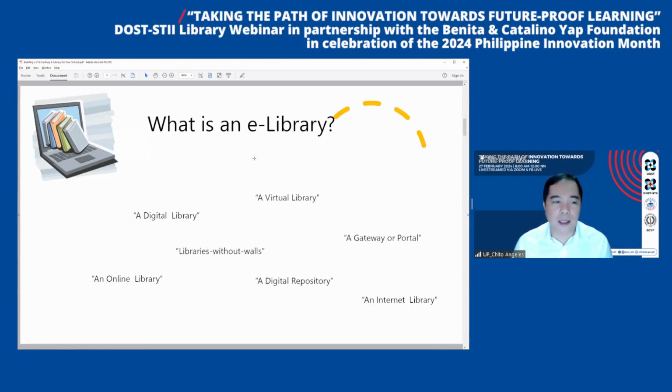So in the succeeding slides, I will try to explain further which of these concepts or definitions are actually true or still apply to the concept or the definition of an electronic library.